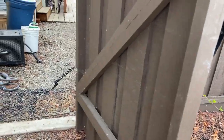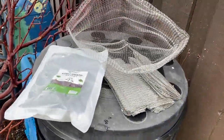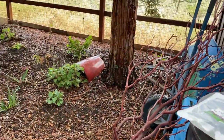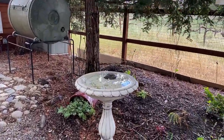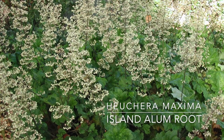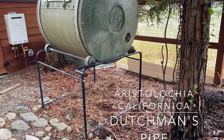And now we get to go into the utility area. Just like if you were here. And you could see my worm bin and my current favorite, gopher basket. I do have some redwoods here that were here when I came. So I appreciate the shade and do what I can to minimize the water use. Heuchera maxima, quite lovely. And some other babies. We've got a couple of ferns in here. A couple of baby ribes.